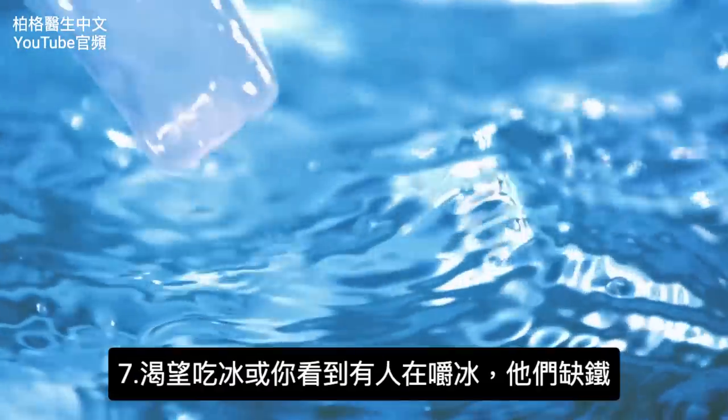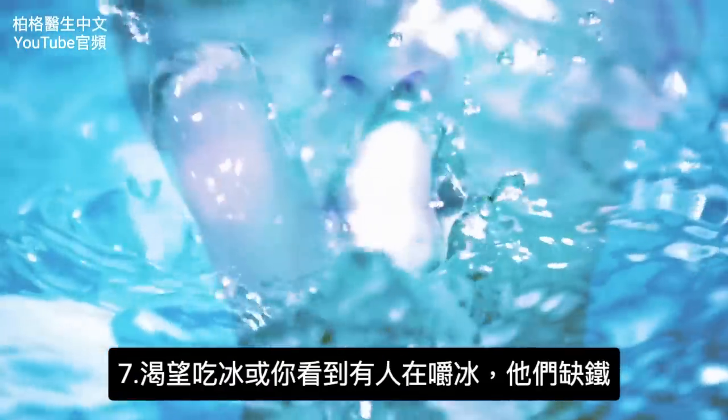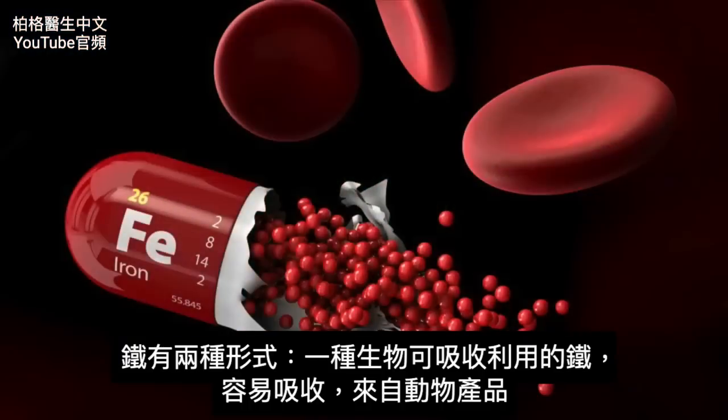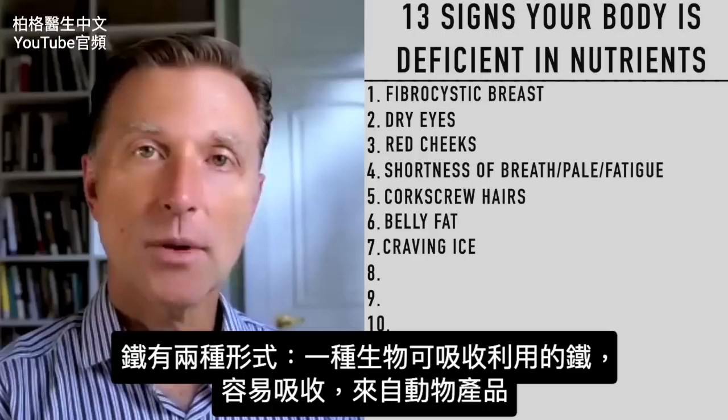All right, number 7, if you're craving ice, or you see someone chewing on ice, classic iron deficiency. They need iron. Realize that there's 2 forms of iron. You have the iron that's very absorbable. That's called the bioavailable iron or heme iron from animal products.